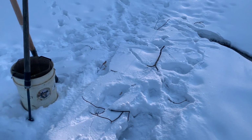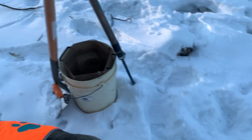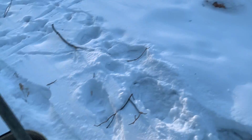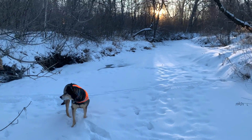I didn't bring a sluice or anything. I didn't figure there was any way that I could set it up properly. There you go, buddy. So we're gonna do some classifying and speed panning. Fill up a bucket and get the heck out of here. It's just a little chilly. All right, let's get moving.